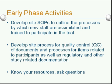As I mentioned, you want to develop a quality control process so that you can go through protocol violations, safety reporting, site visit reports to make sure that all of the requested action items have been completed, data queries have been closed. Use your resources.